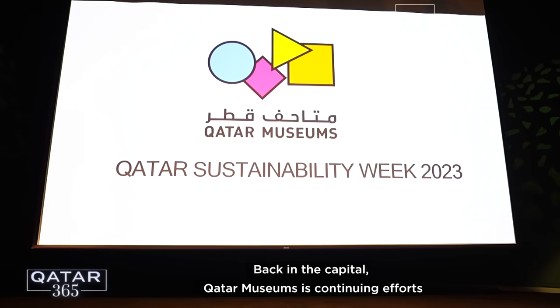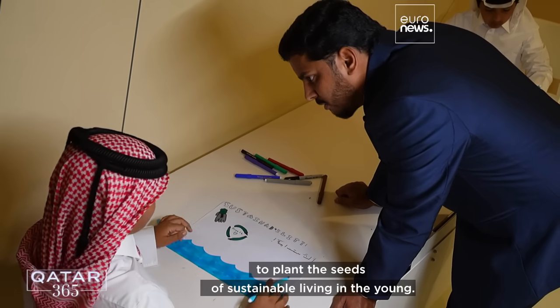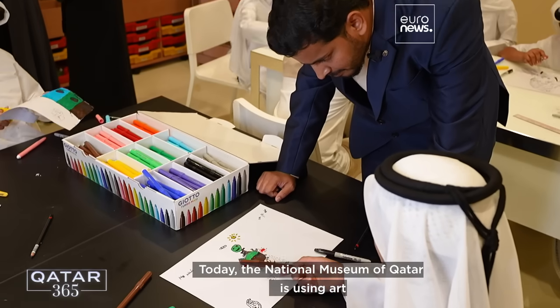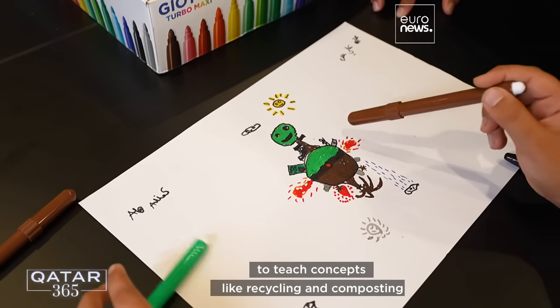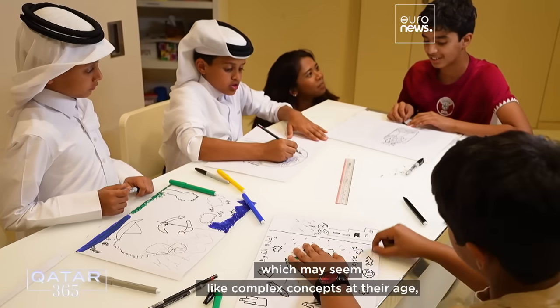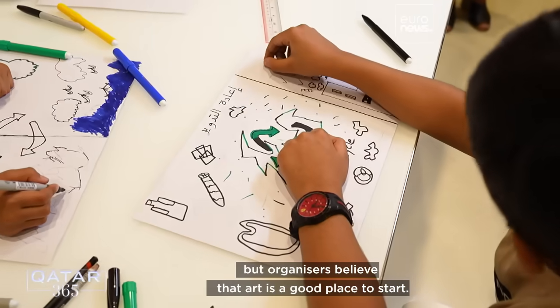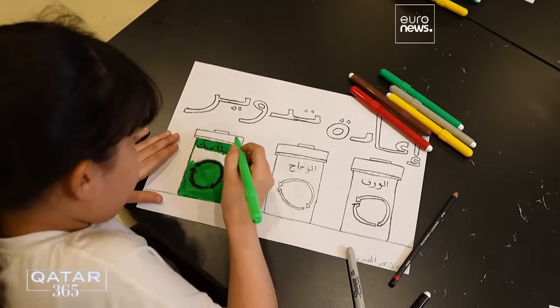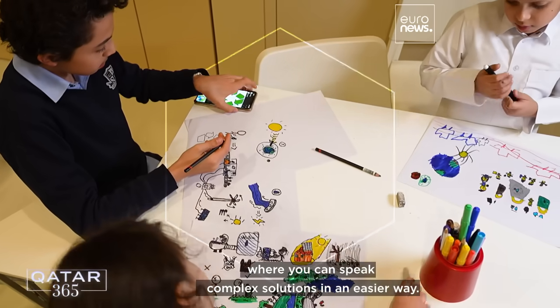Back in the capital, Qatar Museums is continuing efforts to plant the seeds of sustainable living in the young. Today, the National Museum of Qatar is using art to teach concepts like recycling and composting to students as young as 10, which may seem like complex concepts at their age, but organizers believe that art is a good place to start. Art is a universal language where you can speak complex solutions in an easier way.